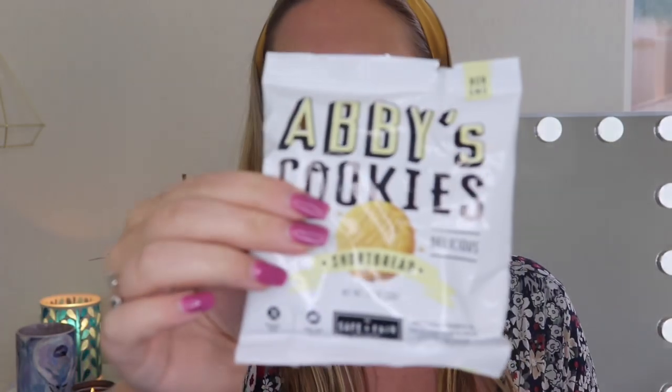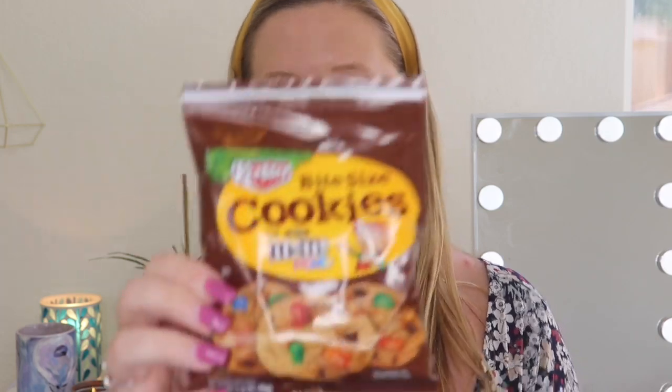That sounds so good. Oh my god, I love having little snack packs like this, because you get to indulge, but it limits you so you don't eat a whole entire pack of cookies, you know, you just eat the bag. Yum. And it's not too many calories either. This one's 150. Ooh, Keebler bite-sized cookies, and this is made with milk chocolate M&M minis.